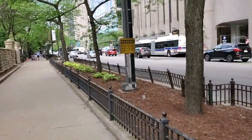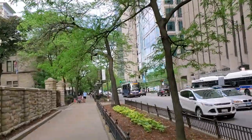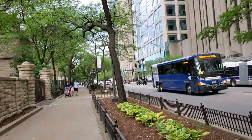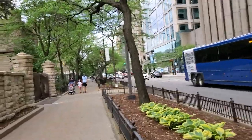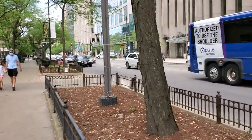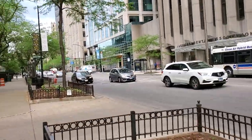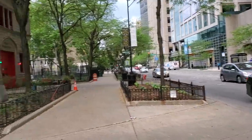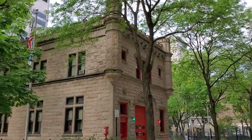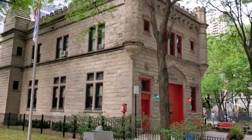I'm going to show you the Chicago firehouse that I was talking about, which is part of the Chicago Fire Department, ambulance, medical and fire service. If I'm not mistaken, it's fire engine 98 and ambulance 11. Here it is right here. Look how beautiful this building is. Probably more than 100 years old, but here is the building right here.